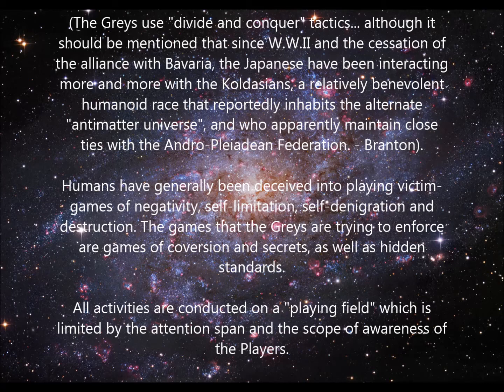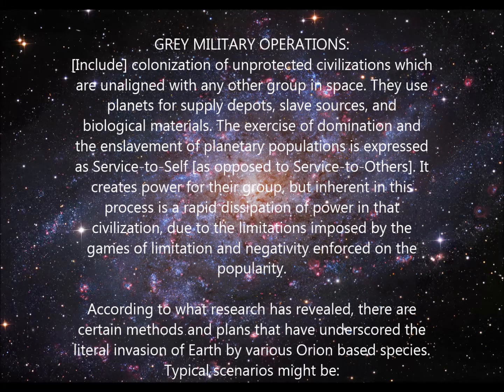Branton. Humans have generally been deceived into playing victim games of negativity, self-limitation, self-denigration and destruction. The games that the Greys are trying to enforce are games of coercion and secrets, as well as hidden standards. All activities are conducted on a playing field which is limited by the attention span and the scope of awareness of the players. Gray military operations include colonization of unprotected civilizations which are unaligned with any other group in space. They use planets for supply depots, slave sources, and biological materials.